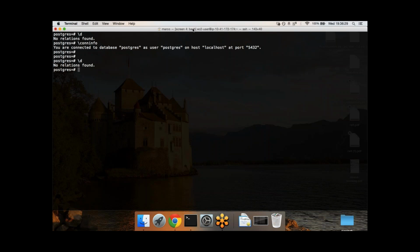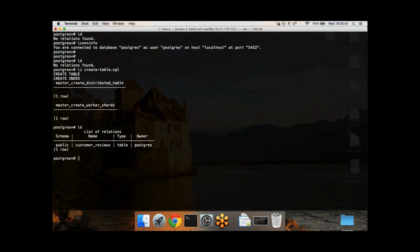So first, I have to create the tables. I prepared some scripts which create a table, then call master create distributed table, and then create shards. So now I have a table. The table is going to contain customer reviews. Let's say some retail website, where people make reviews of products.